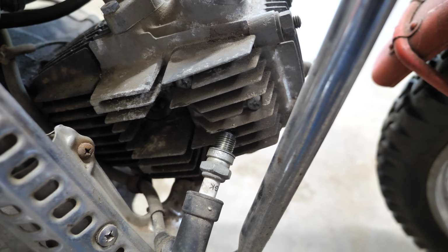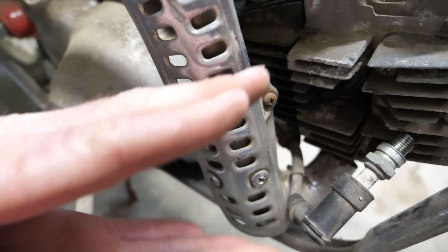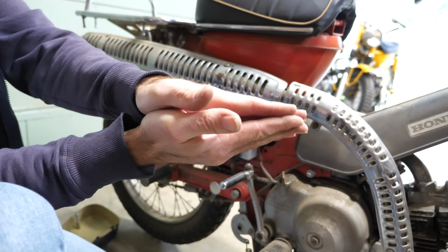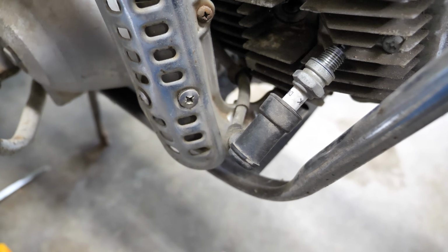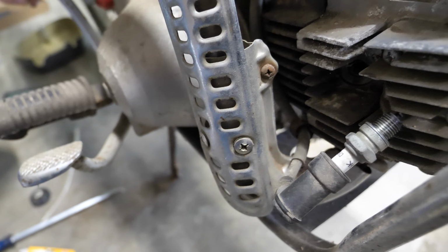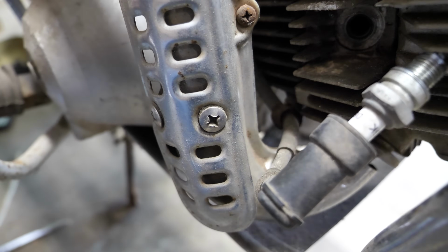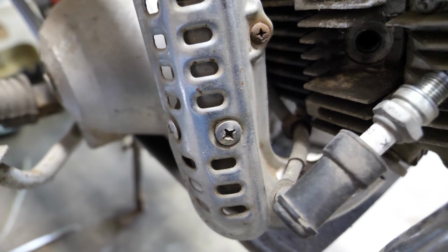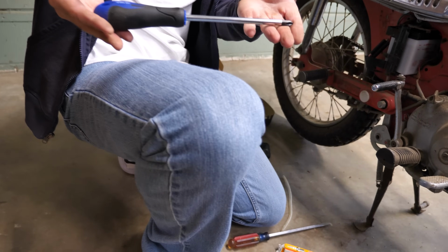I wonder if we need to clean the points. This has point style ignition, a little switch that opens and closes to make the spark plug spark. Have you seen some of the screws on this? It looks like I loosened that. They probably weren't using their Japanese industry standard screwdriver.